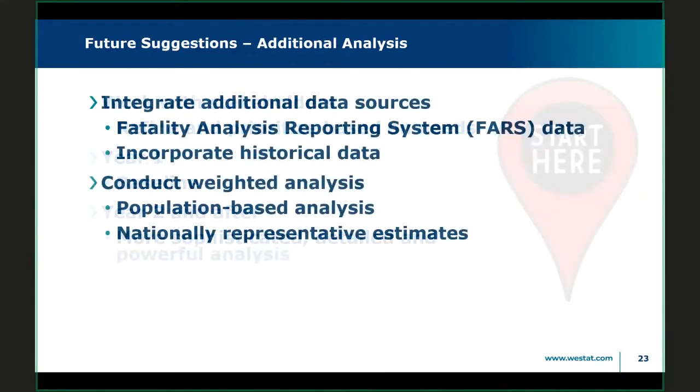To enable a deeper understanding of the NDCF data, additional datasets could be added. One possible dataset is the Fatality Analysis Reporting System, or FARS data, and it could be linked to the data by state and zip code to allow comparisons of misuse and fatalities. We could also investigate integrating historical paper form data. Additionally, Westat proposes conducting weighted analysis.